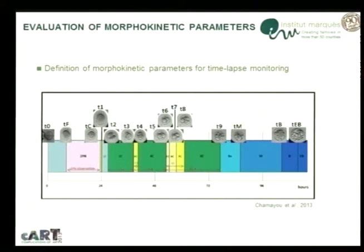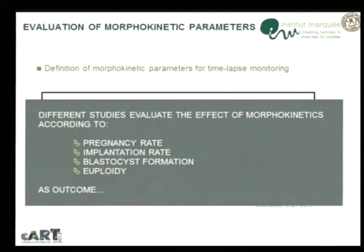It's the time that the embryo lasts from one cell to two cells. Then here you have the synchrony. That's the time the embryo spends from the stage of two cells, the first cell cleavage, into three, and the second cell cleavage into four. So this period of time is the synchrony.